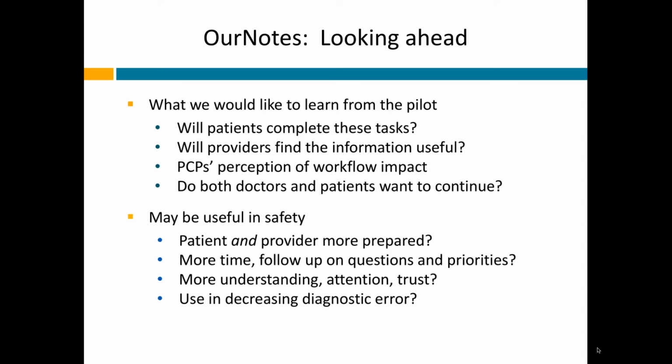We want to know some of the obvious questions. Will patients do this? It's sort of like when we first started OpenNotes. Will patients look at the notes? We didn't know, and we don't know how interested patients will be here, but we'll find out. And if they do it, will the clinicians find the information useful? What do the clinicians think about the impact on their workflow? We really hope it saves time, but we'll see. And finally, do both of them want this idea to continue?